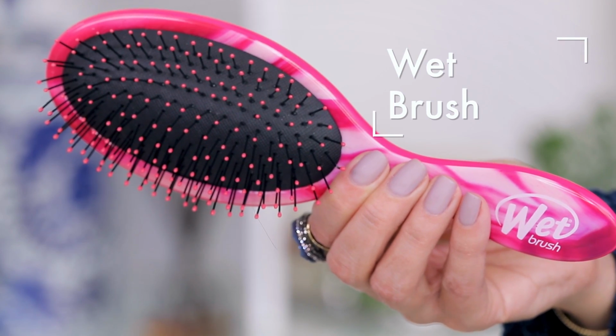So the first thing I want to share with you guys before we actually jump into product is I think it is so smart to invest in a wet brush. Now, I will use a wet brush on dry hair as well. I just feel like it doesn't pull or ravage my hair the way a traditional hairbrush can, and I don't know if that's just in my head, but I just feel like this detangles my hair so much better than any other brush that I have used.